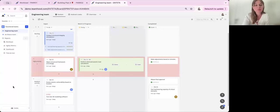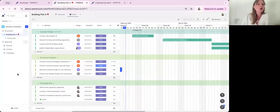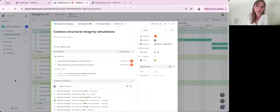Now, if we go back to the building plan A, to the project manager's workspace, I will illustrate how synchronized copies work on Teamhood. So what you can see here, let's take one example. Let's open one of the items, say this one, conduct structural integrity simulations.